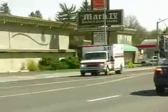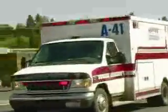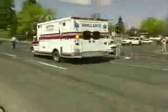They roll out the engines, they roll the apparatus to scene, they help us increase our response times and therefore deliver faster emergency medical care and fire suppression.